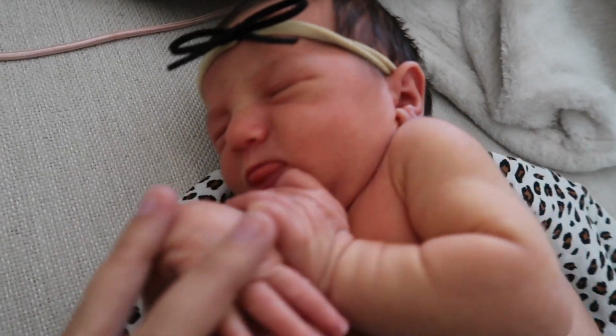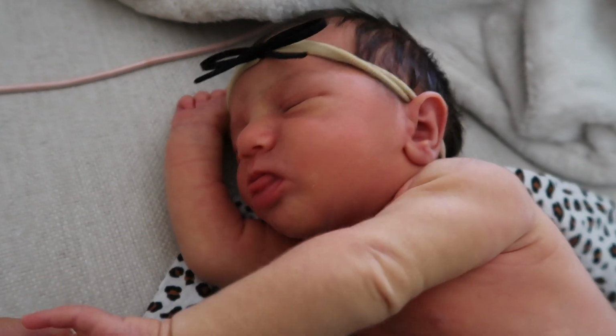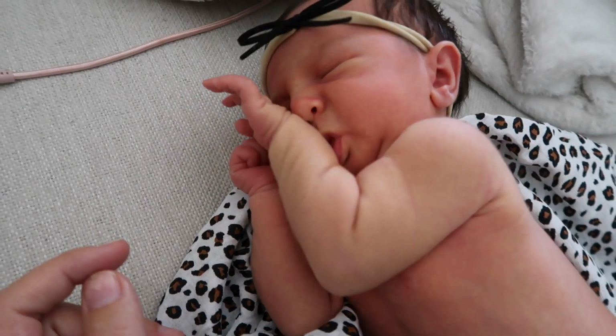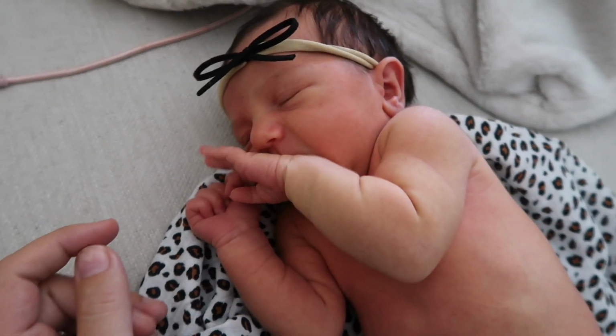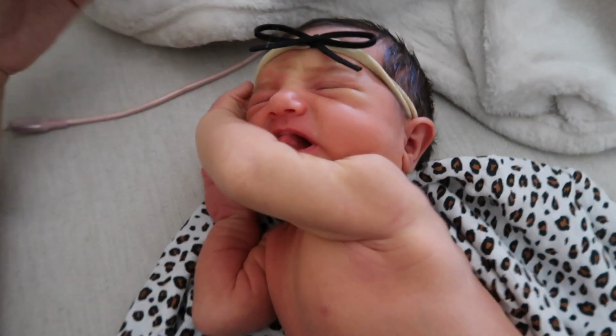She also loves sticking her tongue out. I have a video of her doing that in an ultrasound. And that's usually how her arms were in the ultrasound too. Oh, yeah, she's hungry. Okay, better hurry up here.